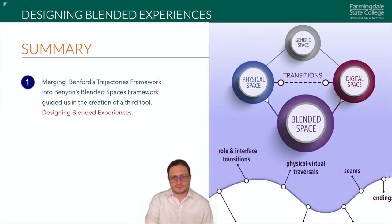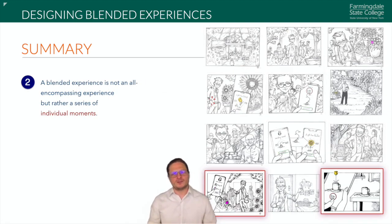In summary, merging Benford's trajectories into Benyon's Spaces framework guided us in the creation of a third tool, designing blended experiences. With all these transitions and trajectories, they add more depth to your design process and strategy. A blended experience is not an all-encompassing experience, but rather a series of individual moments. On the bottom right, you can see that there are two cells that really highlight how these two digital and physical spaces come together to create a new sense of place.